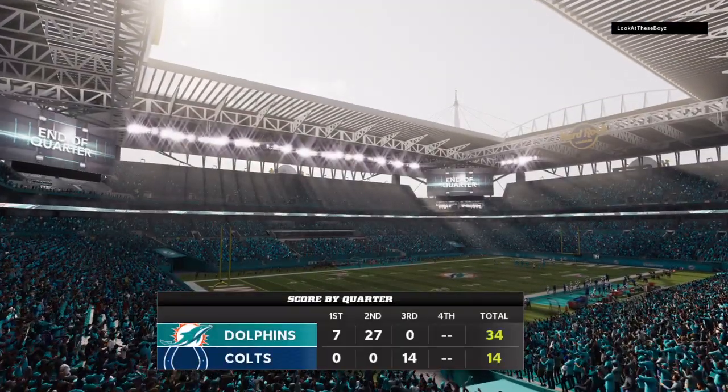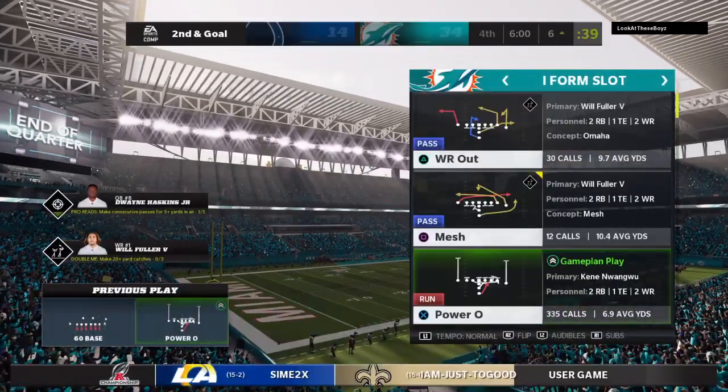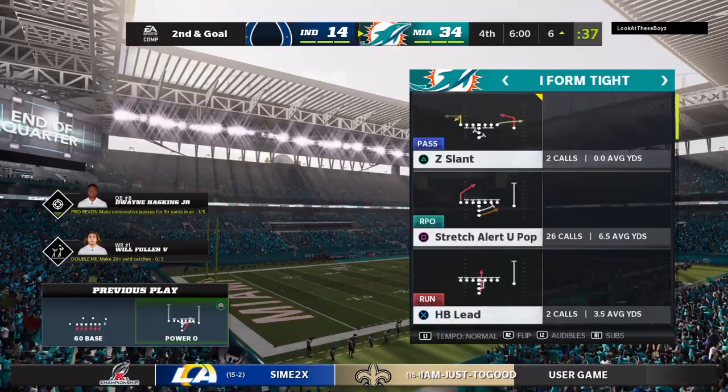1 quarter remains until we crown the AFC champion. You are watching the NFL on EA Sports.